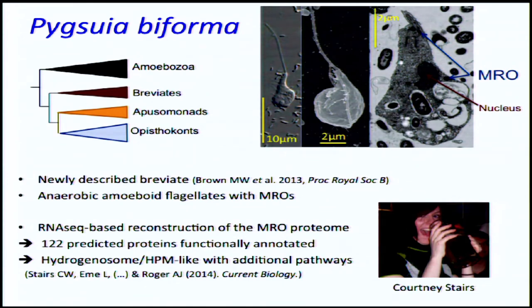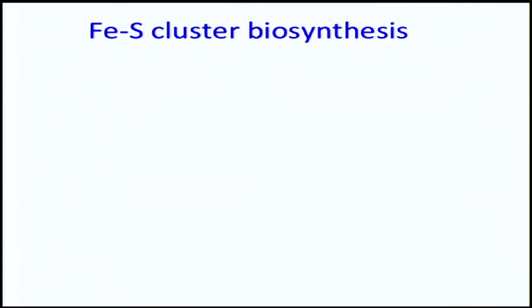But the main point I want to get to about this organism, Pigsuia, is that it's done something that virtually no other eukaryote has, and it's actually changed how its iron-sulfur cluster biogenesis system works. So just a brief overview of how iron-sulfur cluster biogenesis does work in eukaryotes.